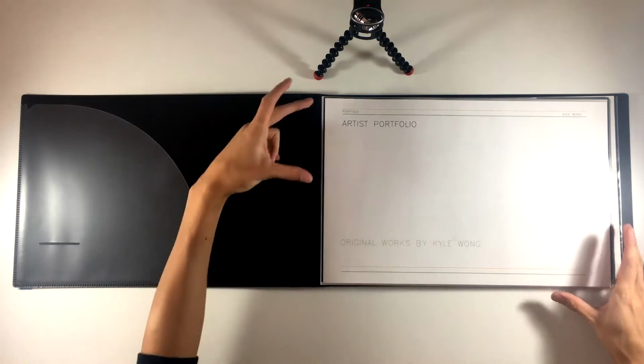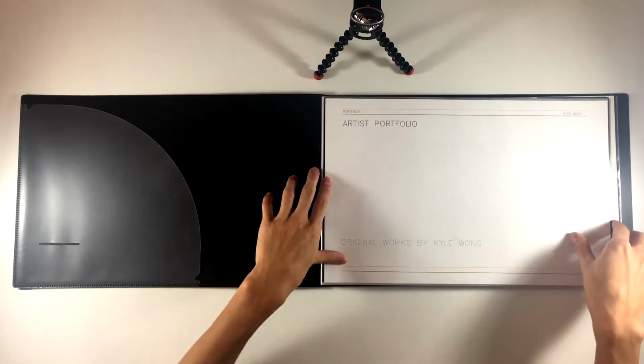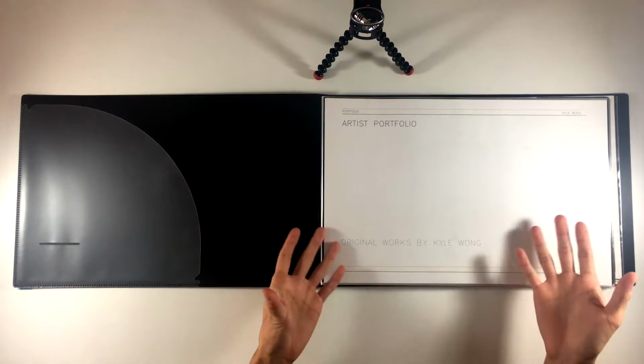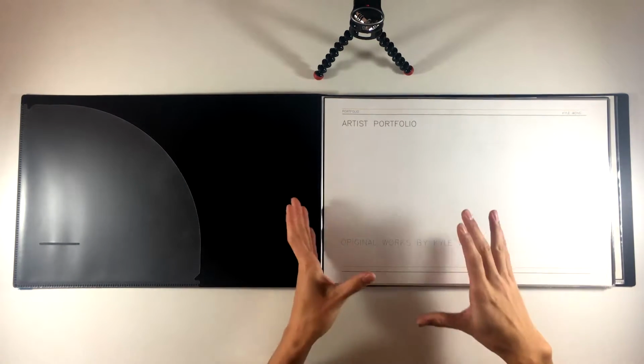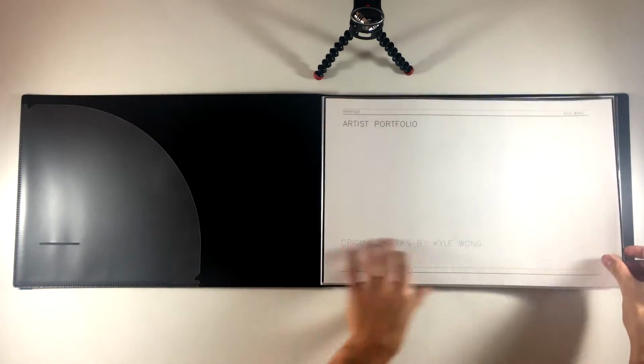So my portfolio, I started by keeping the format of a standard 11x17 sheet. And basically I did this because I wanted enough space to show all my process through my projects.